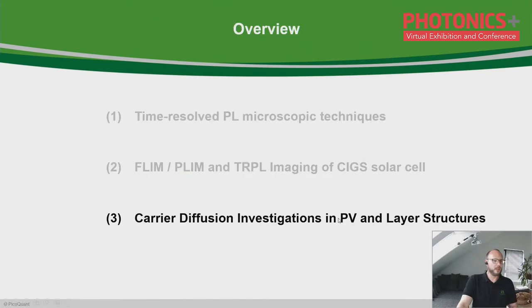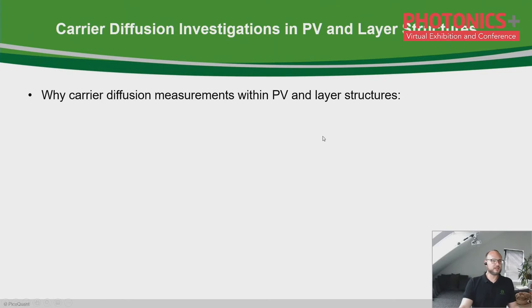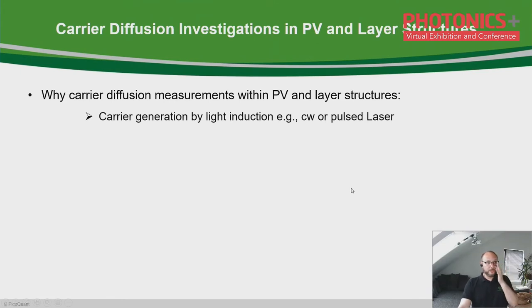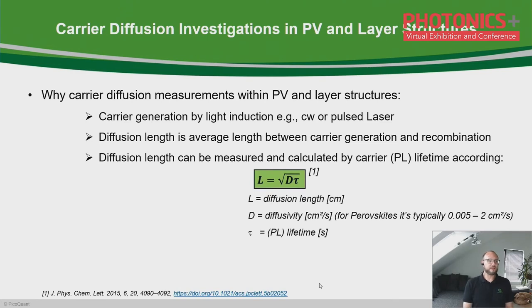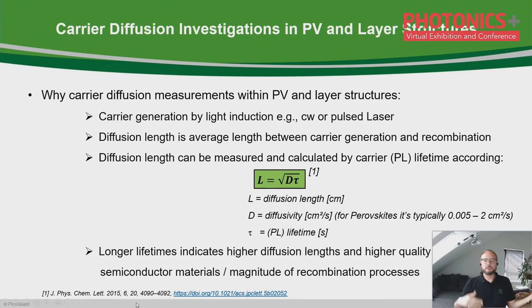And finally, have a look at the carrier diffusion I mentioned before. Carrier diffusion is really interesting for photovoltaics or layer structures, because you want to follow the kinetics and, of course, the quality of the trap states. So you form carriers by light induction. For this you can use a CW laser or a pulsed laser. And the diffusion length is the average distance between the carrier generation and the recombination processes. You can calculate the diffusion length pretty simply by taking the photoluminescence lifetime you can detect. By this, you get a diffusion coefficient and the diffusion length. So, rule of thumb, really simple: the longer the lifetime, the higher the diffusion length.